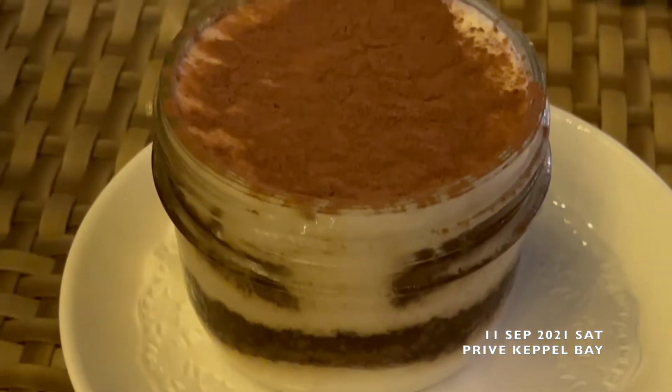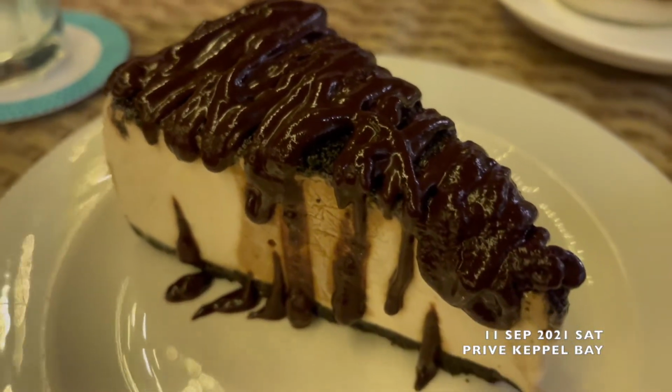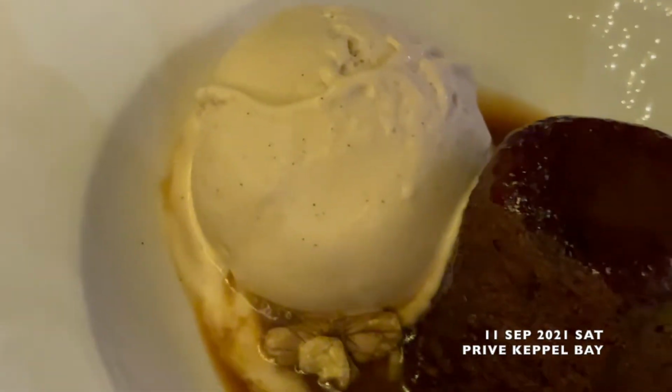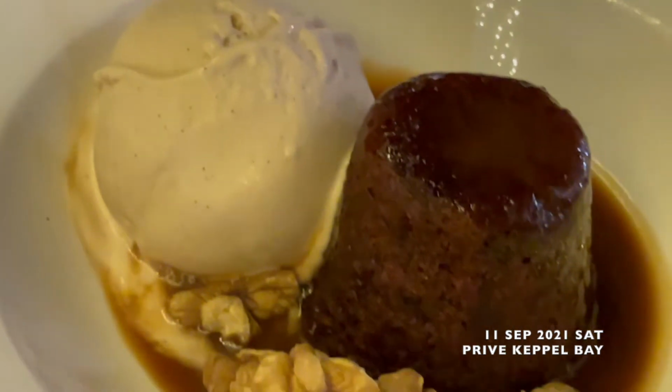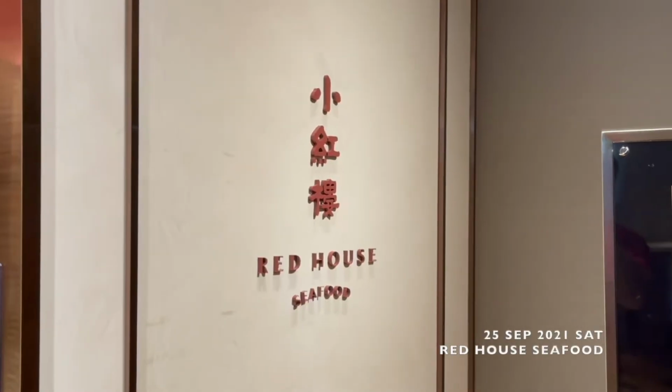Time for desserts, and this is the tiramisu, the Oreo mud pie, and finally the sticky date pudding with walnuts and vanilla bean ice cream.